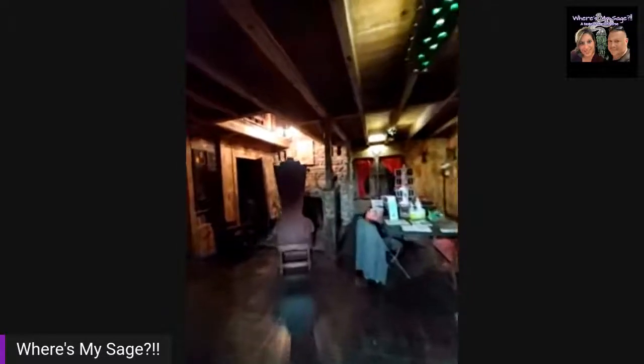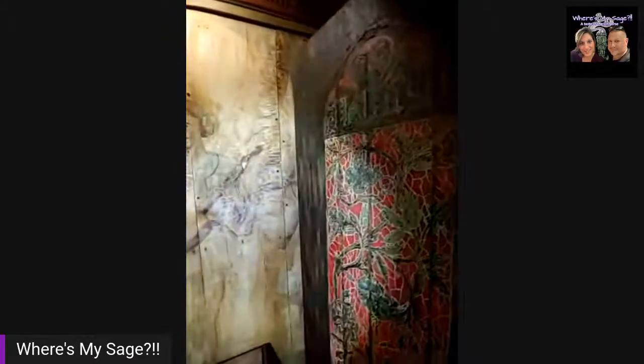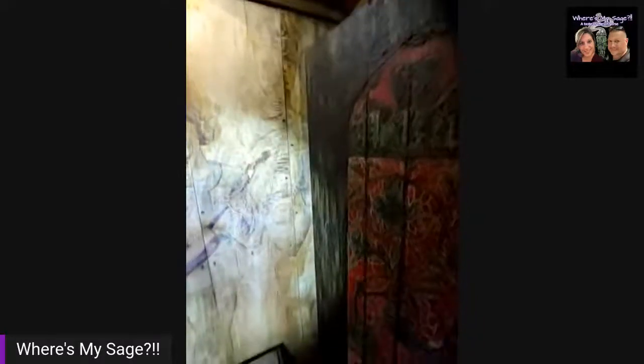In here, there are these huge, heavy doors. You can see hinges and everything. So there's an outer house and there's an inner house. And there's all these interesting sayings along the roof.